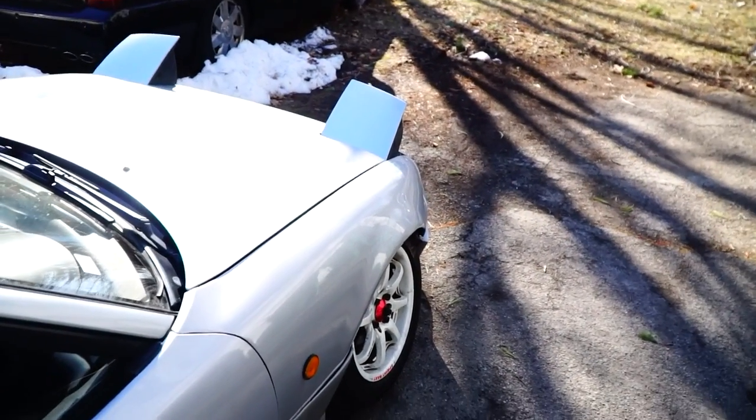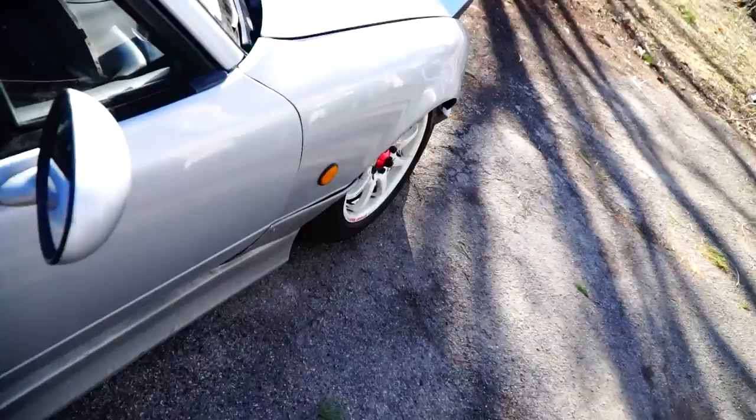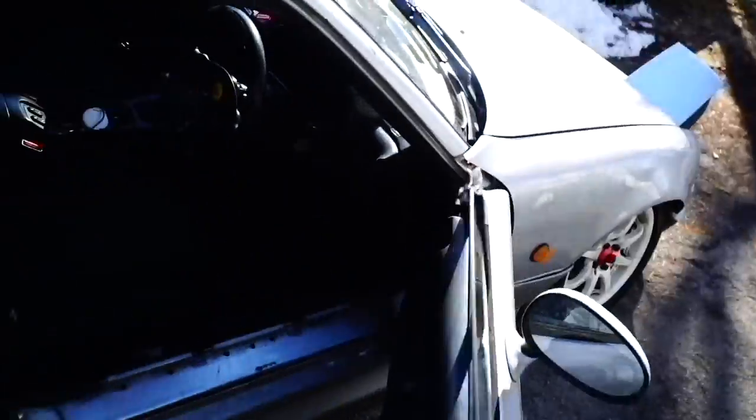I hate when they have the flip up lights on. That's just my preference. I never have them up. But I think I did, when I was testing out the lights, I pressed a button.